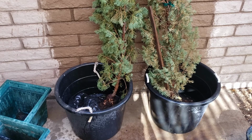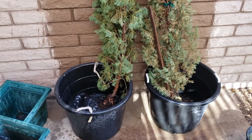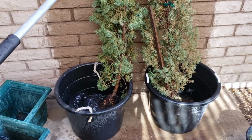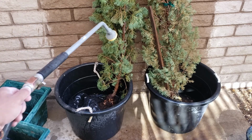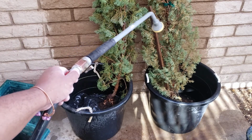I'll let this dry out. By the time this is dry, I think it'll have enough water, hopefully soaked into the roots. And then later on today, I'll be going to Lowe's to grab some soil. I'm not sure if I can put these in regular potting soil, because I'm gonna turn these into bonsai. My goal is to hopefully do an air layer on these.